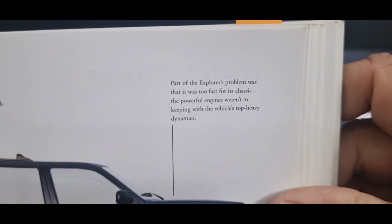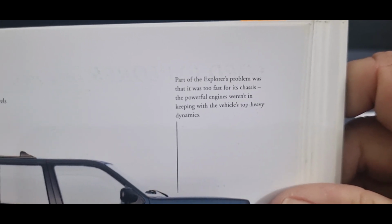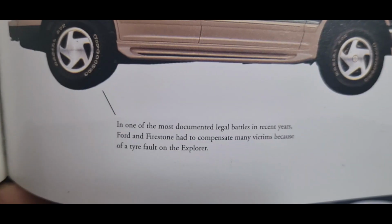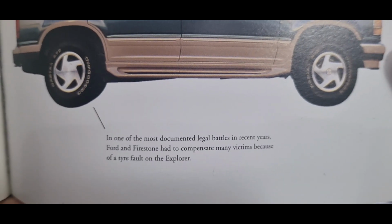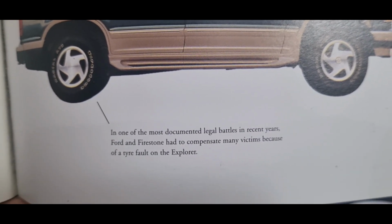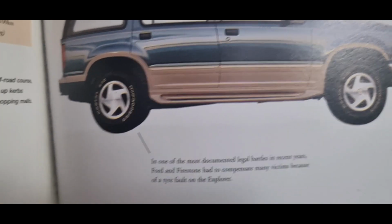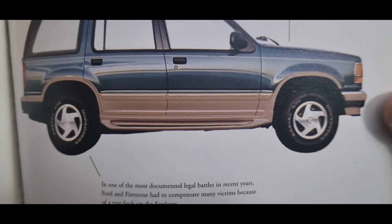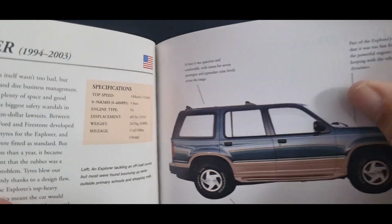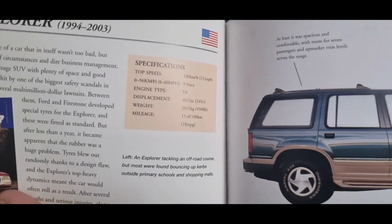Part of the Explorer's problem was that it was far too fast for its chassis. The powerful engines weren't in keeping with the vehicle's top-heavy dynamics. In one of the most documented legal battles in recent years, Ford and Firestone had to compensate many victims because of a tyre fault on the Explorer. That's not really the manufacturer's problem, is it? So it doesn't really deserve a place in this book, I don't feel.